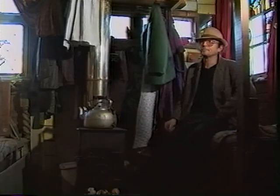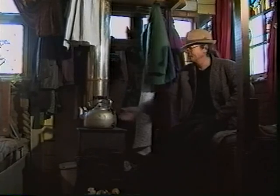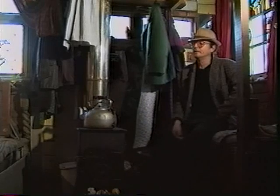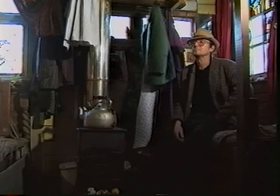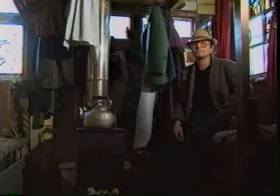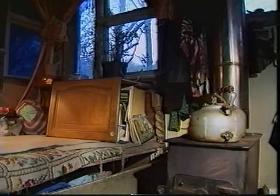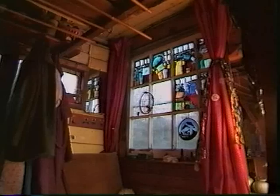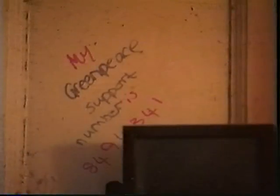Well, this is the warm cave, as we call it, where the family gather when the cold winds blow. We all fit in here. It's very small and very cozy. And three of my children actually sleep here. One of them on this bed up here that I built. Another one here. Another one here. All gathered around the warm stove. And we sort of spend winter evenings here.